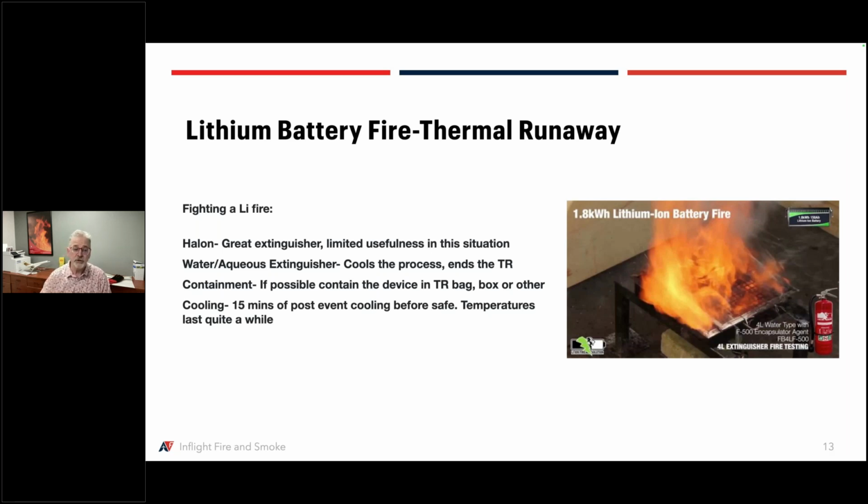You want to be able to cool it for at least 15 minutes. Once the thermal runaway stops, it doesn't just dive down in temperature. It gets below thermal runaway temperatures, but it still stays pretty hot. In the tests I was conducting, 20 minutes later, it was still 400 degrees glowing in there, after the batteries had gone. So it stays hot. So a lot of cooling, a lot of dumping of water on that or in the containment device to keep that going.